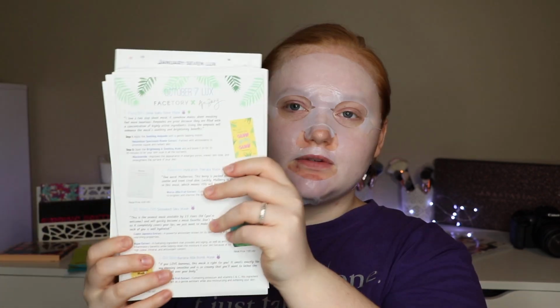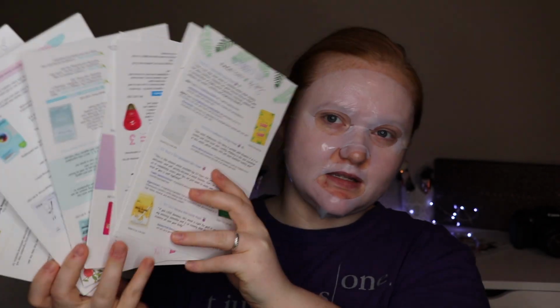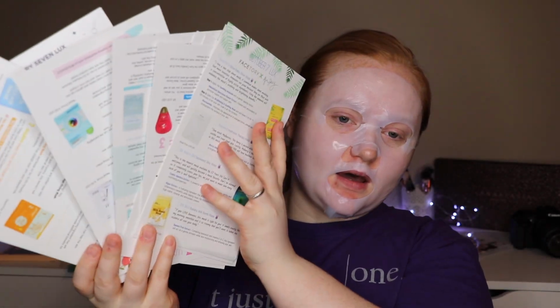And these are the cards I was telling you guys about from Face Tory. I have kept so many, and you guys can see some of the masks I talk about on here. I like to keep these in case there's a mask I really like. I can circle it or something that I want to get more of. Besides that, for the masks I still have from these, I know a little bit more about them as well. That is the first drawer, so I'm going to go ahead and grab the second one.